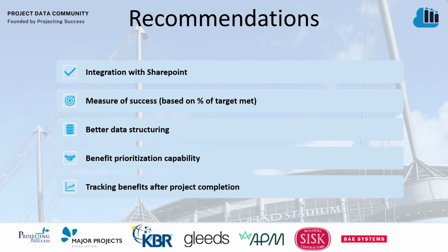A measure of success based on a percentage of target met, better data structuring as previously mentioned, prioritization of the benefits, and also tracking benefits after project completion based on the aforementioned aftermaths of the benefits.